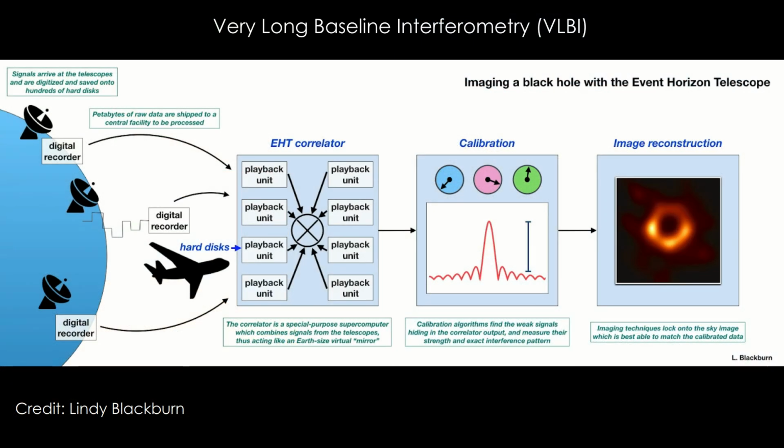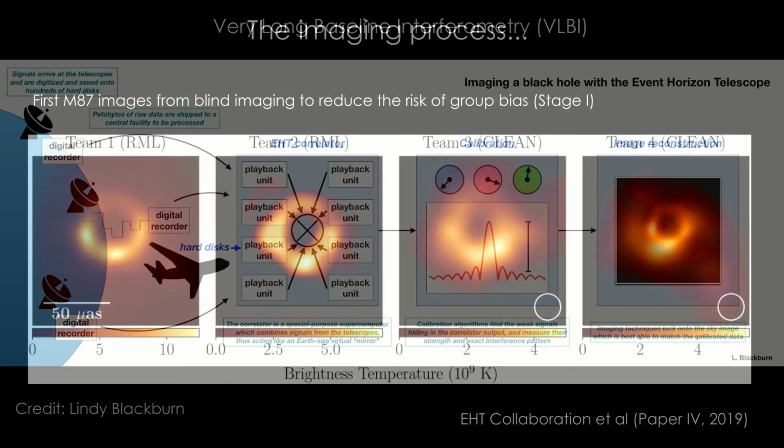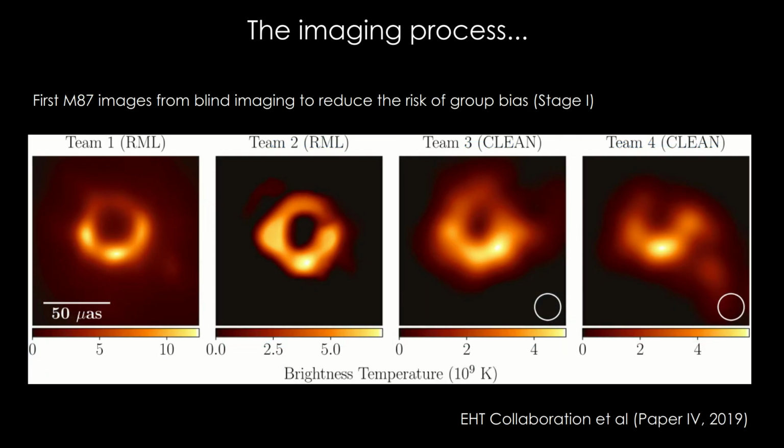In VLBI, the signals arriving at various telescopes are recorded on hard disks and flown to central processing facilities. These facilities then calibrate the data, which enables the detection of weak signals hiding in the noise, from which the final image can be created. So how does this imaging happen?